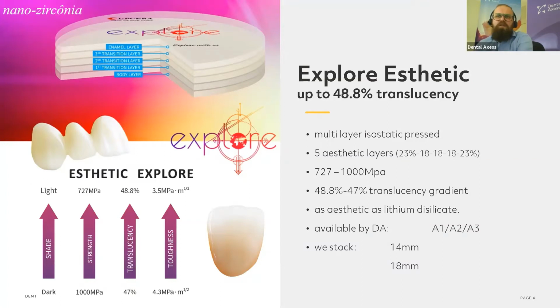This material has 5 aesthetic layers. It goes from the top, from enamel, then it has 3 transition layers, all the way to a body, or a dentine layer. So with that one, we have very predictable results. And those layers are divided by 23, 18, 18, 18, and 23%.